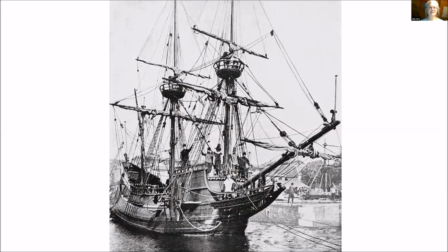And at a certain point in time, this is a photo of the reproduction of the Half Moon. This is Henry Hudson's ship. Remember, he sailed up the Hudson River in, I believe it was 1609. And at that time, there weren't really a lot of settlers in our area. Some settlements were occurring along the coasts, but there weren't really a lot around here yet. This was still pretty primeval, you could say.